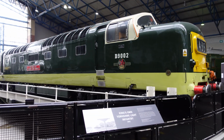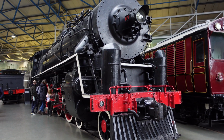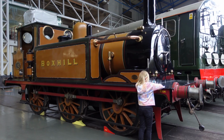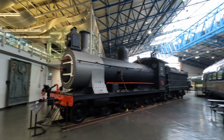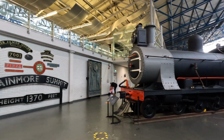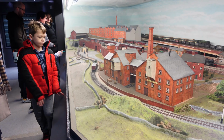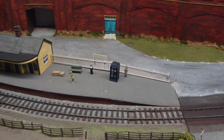The website says a typical visit takes about 1.5 to 2 hours, but you could easily spend a lot more time than that here because there is so much to read and to look at. This is just so cool. The sheer volume of everything that's here to check out and just the history of everything is very well laid out. There's a TARDIS in there? Yeah. We spotted the TARDIS.